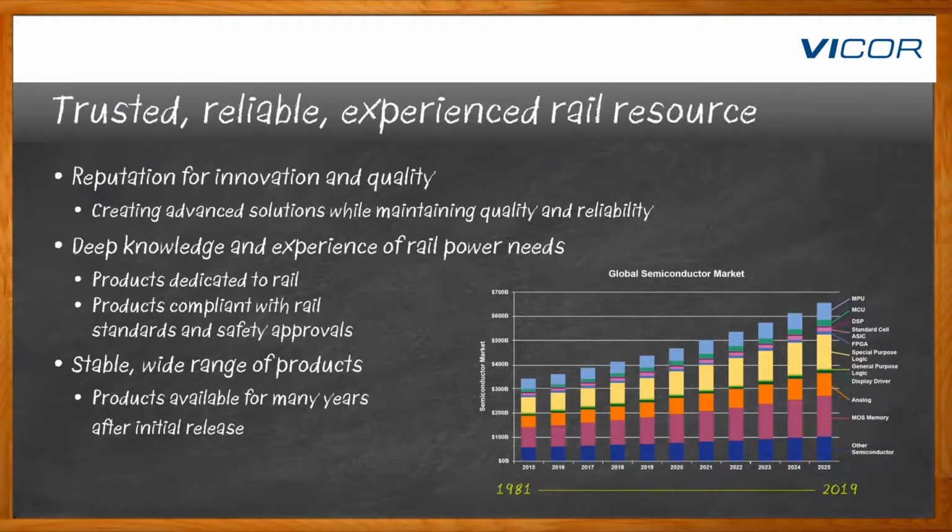So I think what rail customers should view Vicor as is, we have this as a major market focus. We have products specifically for this market. We know the power levels. We have the correct input voltages, the correct output voltages. And the most important is our management team sees this as a major focus and provides those design resources for products for this market.